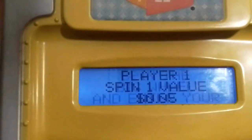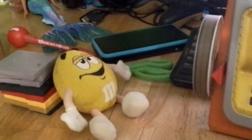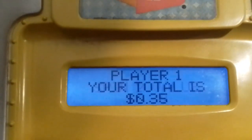Five. I'll spin again. Spin again. Alright, look at the four. 95 or less. 95 or less. 30. You tell them it's 35. Stand next to the wheel, yellow. Okay.